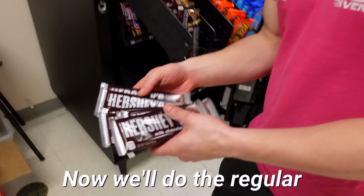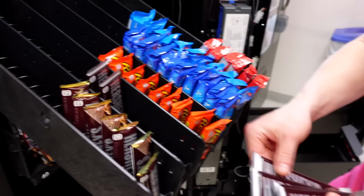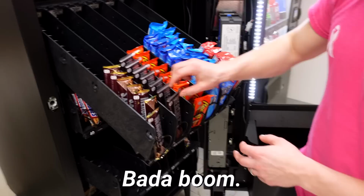All right, now we'll do the regular without the nuts. What do you guys think? Do you like the ones with almonds or without? I like the ones with, so just my preference. And bada boom. Perfect.